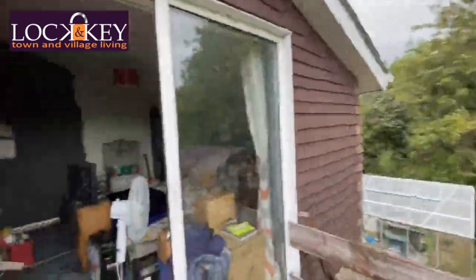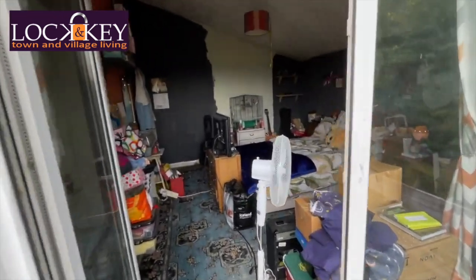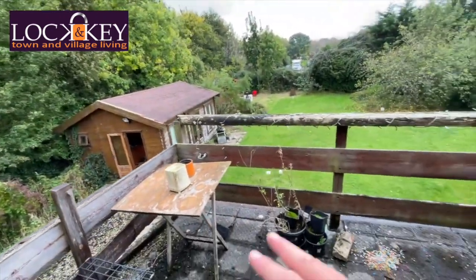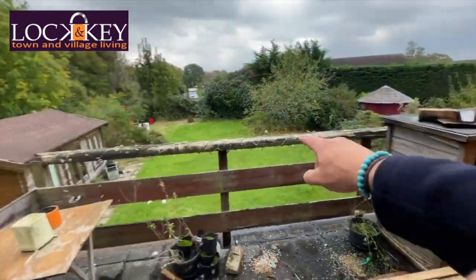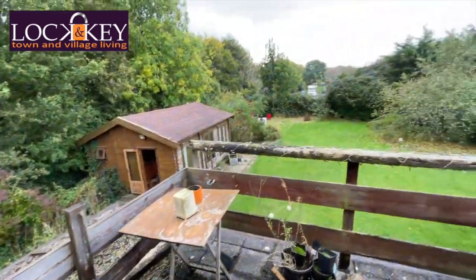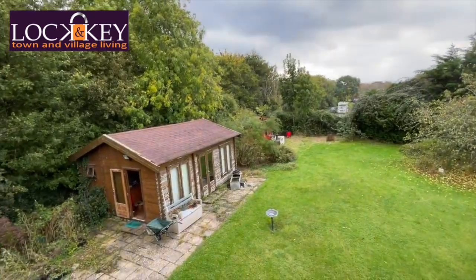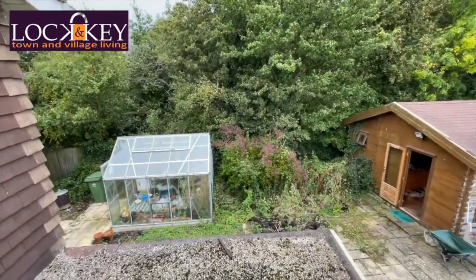Let's turn the camera on itself. There's the doors that we came in from that bedroom. So the bedroom's big enough. But how nice would it be just to have this outlook? We just need to tidy this up. This is untidy at the moment. So, you know, this looks like it's rotting away, so you just need to look at this for safety. But, you know, I'm just standing on the roof on it. But you just need to check those things out. A bit more to the side, like you saw over there.